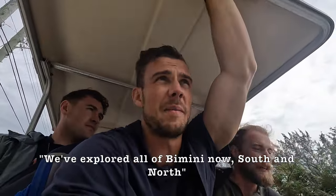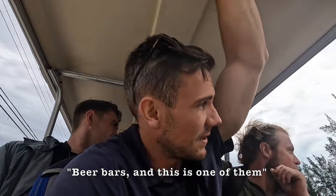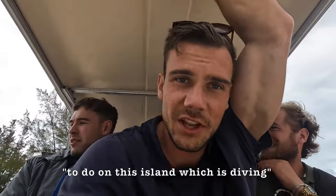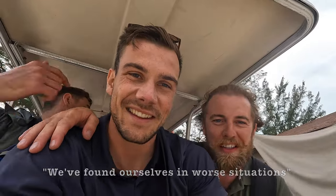We've explored all of Bimini now, south and north. It's basically conch salad bars, beer bars, and this is one of them. We're gonna do the one constructive thing to do on this island, which is diving. Other than that, it's just boozing. And these guys have a boat. We've found ourselves in worse situations, that much is certain.